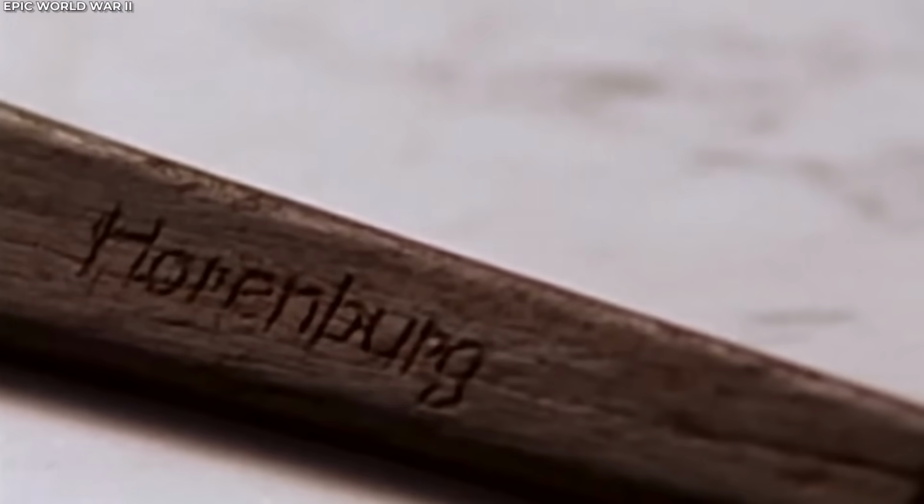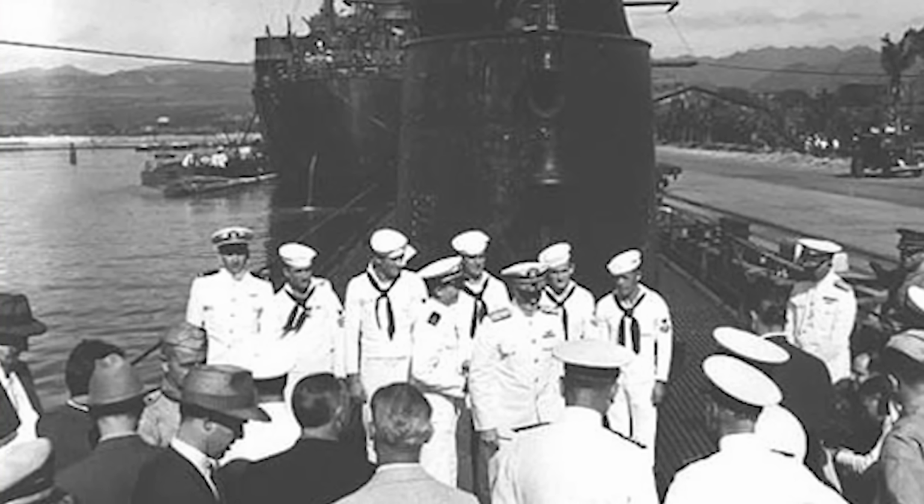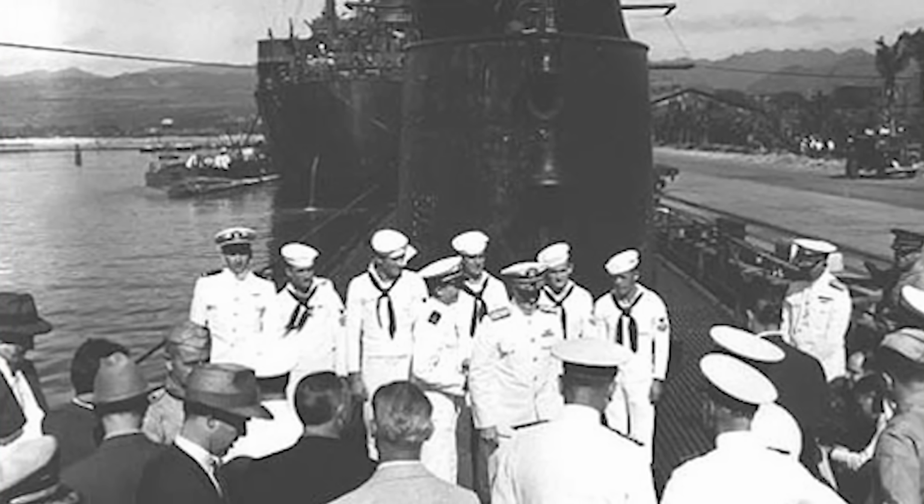That little knife, forgotten in the wreck for half a century, carried with it more proof than any document. And Herbert, now an old man, sat with the realization that he had narrowly escaped a watery grave, and that his friends had died somewhere no one had even thought to look.